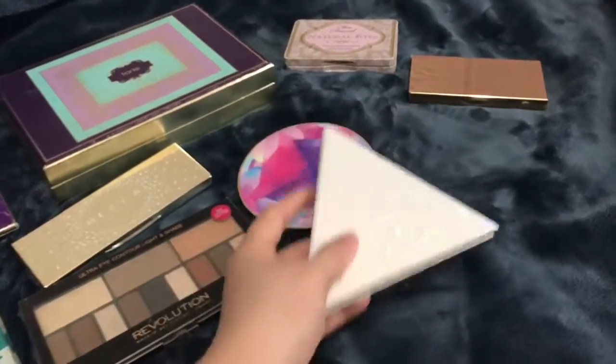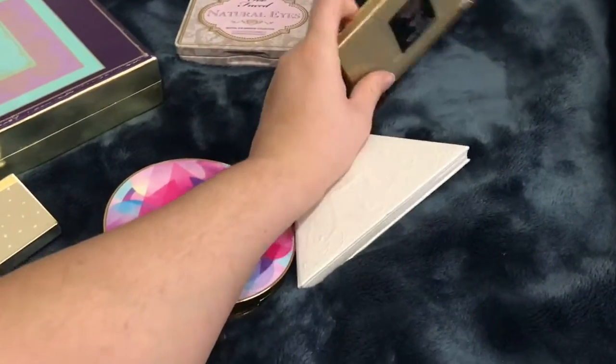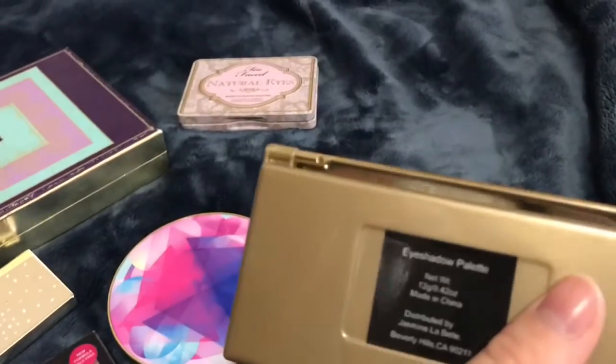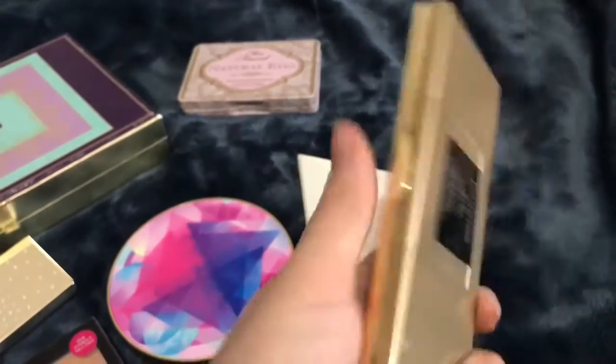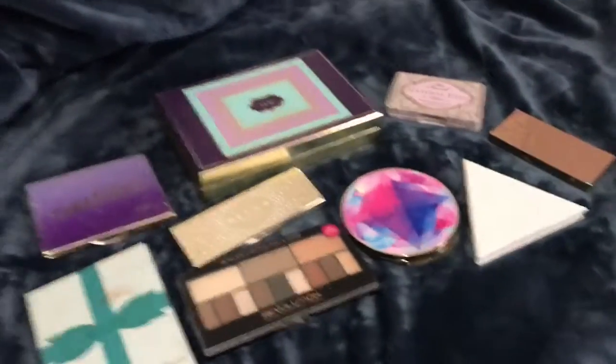It's really pretty copper. And then I have this little palette that I'm going to do a review on. And it doesn't tell me what the name of it is. It just says eyeshadow palette. That's the name of this. It's just eyeshadow palette. So that hopefully will be up before you see all of this.